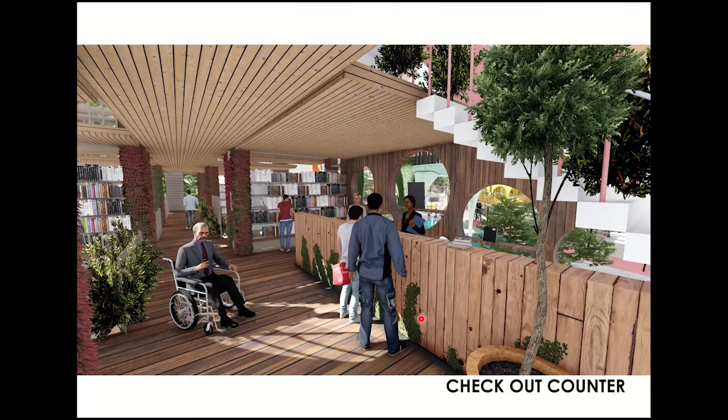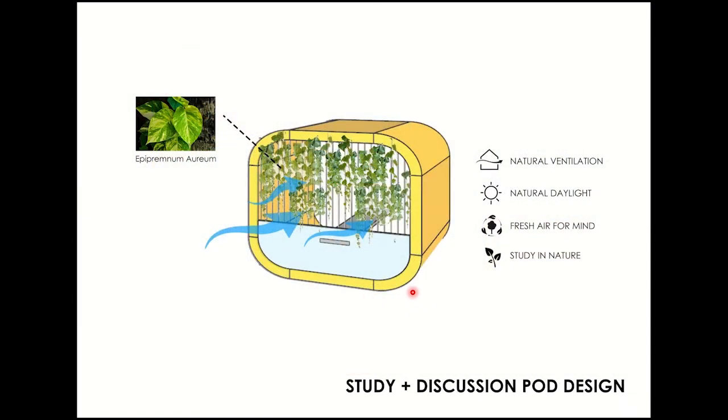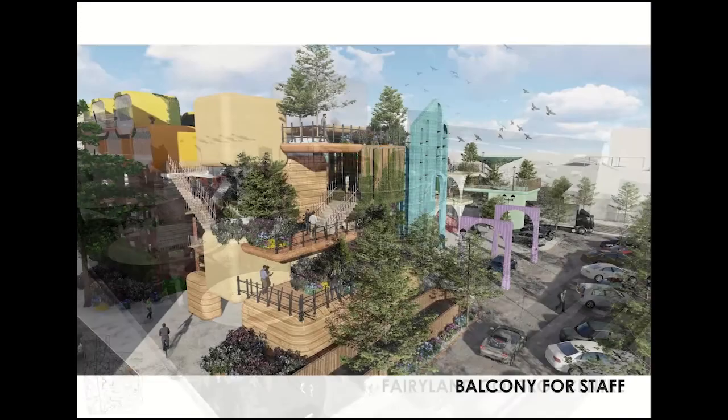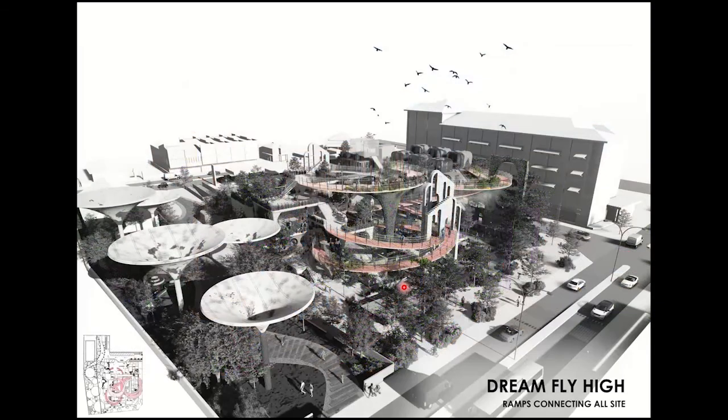This is one view of the checkout counter, with views through the study and discussion pod, suitable for personal reading and group discussion. Note how semi-open the study pod is for ventilation and natural sunlight. At the corner, there will be this control center with offices, a library room, a pantry, and also surrounds and toilets. There will be a lot of balconies between the levels, so the staff can have some break time, while the public can also access them to have some interaction.